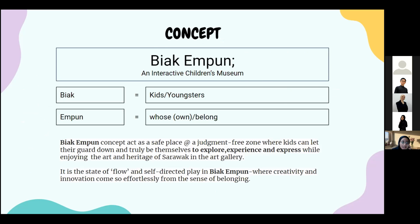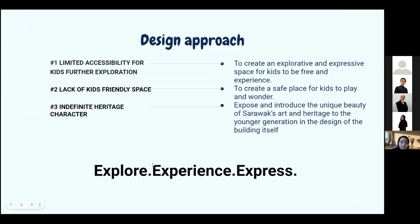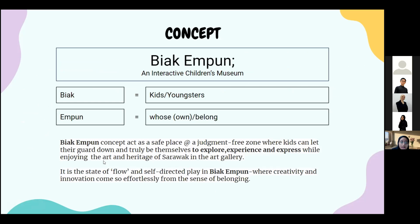Alright. So for the concept, as I mentioned before, for the keywords of the objective of the art gallery, to explore, experience, and express, I get the concept of biak ampun. Biak actually means kids or youngsters in Sarawak, and ampun means belonging, a sense of owning in Sarawak words. So the biak ampun concept acts as a safe place or a judgment-free zone where kids can let their guard down and truly be themselves, to explore, experience, and also to express while enjoying the art and heritage of Sarawak in the art gallery.